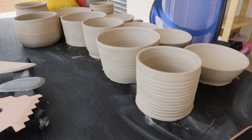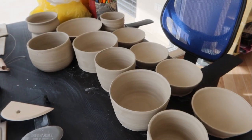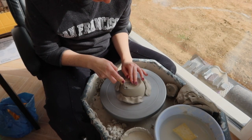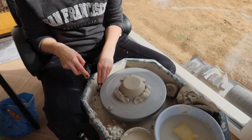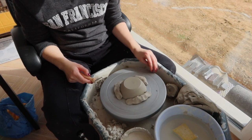These are some pots that I threw the day before, and now I'm going to show you the rest of the process. So it starts with trimming the bottom of the pot to make it nice and smooth, and then after that I usually sponge down the piece to get rid of any imperfections, and after it can be put into the kiln to be fired for the first time.